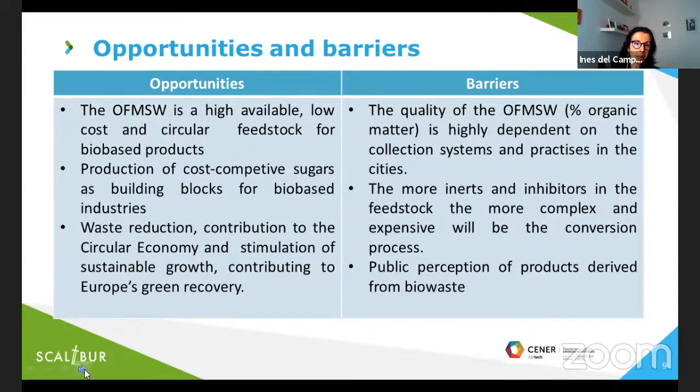Which are the opportunities and barriers? As I said before, we see a very important opportunity in the use of the organic fraction of municipal solid waste, as it is a very highly available, low cost, and circular feedstock for the production of bio-based products. We can produce cost competitive sugars that can be used as building blocks for the bio-based industry. And we are also contributing to the circular economy because we are trying to reduce waste, stimulating sustainable growth and contributing to Europe's green recovery.